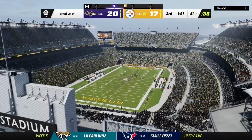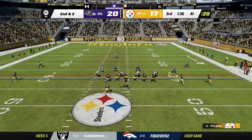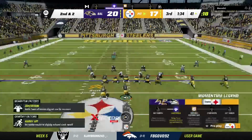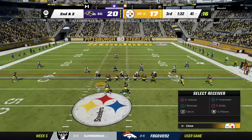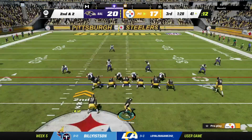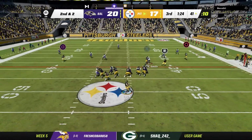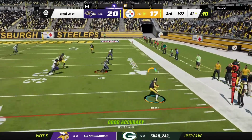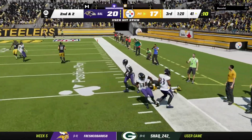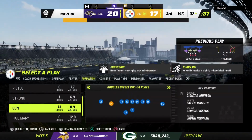And really, we shouldn't be surprised, should we? That's what runners do, especially the best ones. They break tackles and gain extra yardage. Throwing again on second down. Corral completes this one to Pickens. And they're going to work this down to about the 32-yard line.